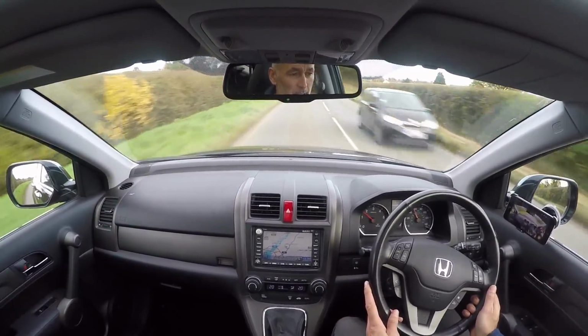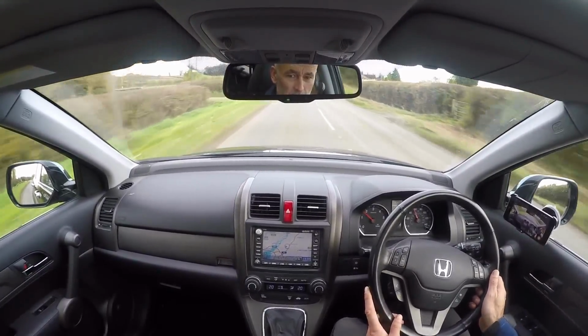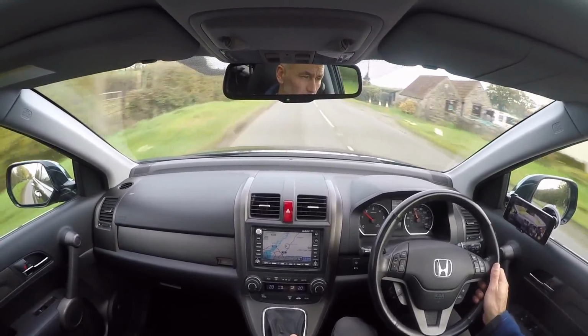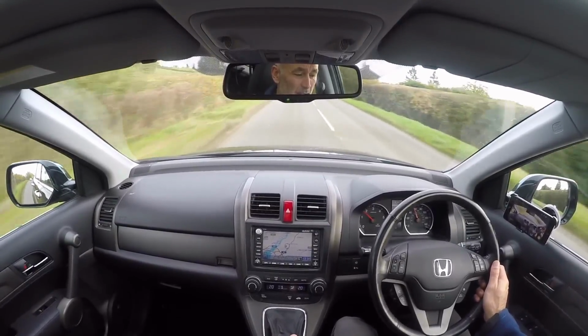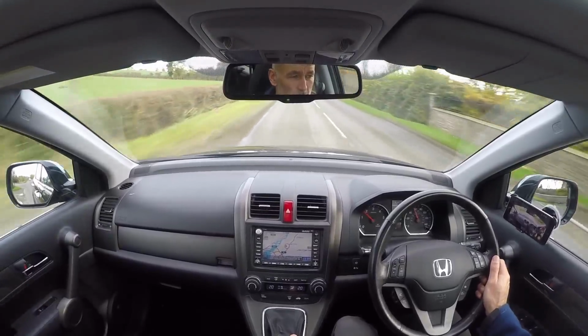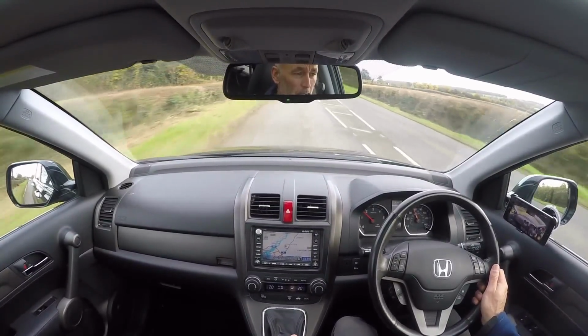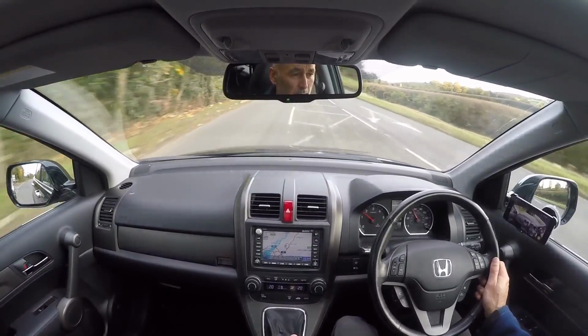What's lovely about these later DTEC engines is they've lost a lot of that kind of whining that the CTDI engine used to have from its auxiliary belt. It's a very, very sweet revving engine, and this is a fantastic example. It's just got all its power still there, pulls really, really well. Very refined indeed.